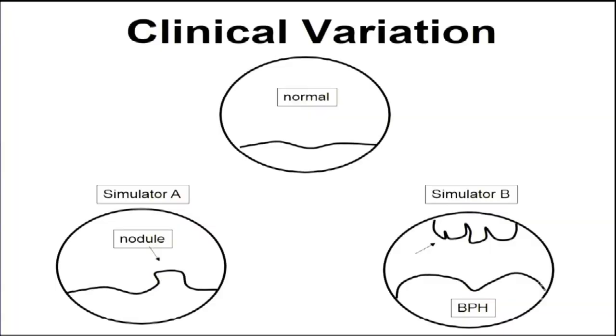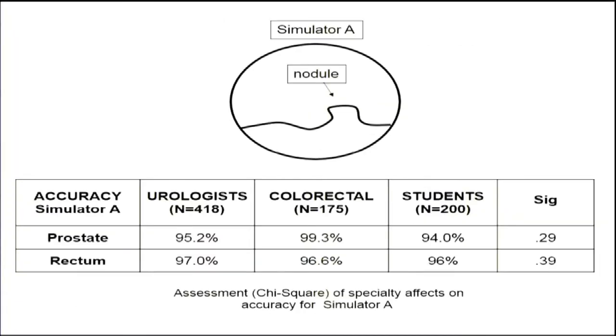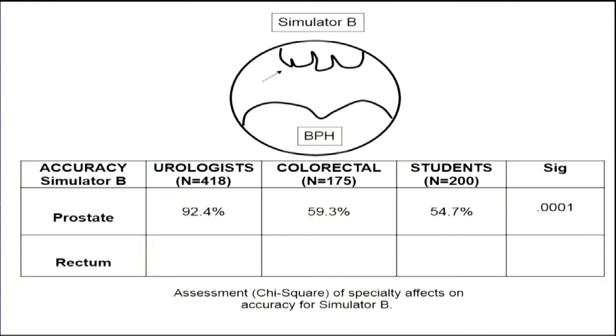So we got a fair amount of data, used the same models that I had before. And this is the data on the easy model. No significant difference in terms of their accuracy, all above the 90th percentile, but not the same for the difficult model. The urologists were pretty on point with the benign prostatic hypertrophy. The colorectal docs and students, not so much. This was pretty interesting. So I found out that probably about 50% of the urologists don't do the rectal exam when they're examining the prostate.